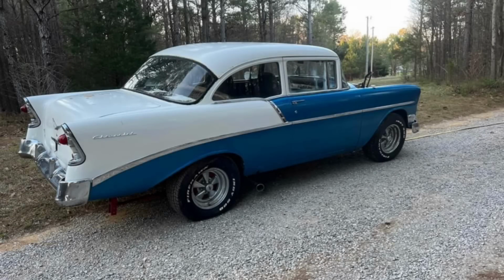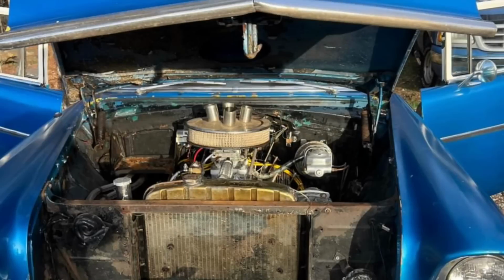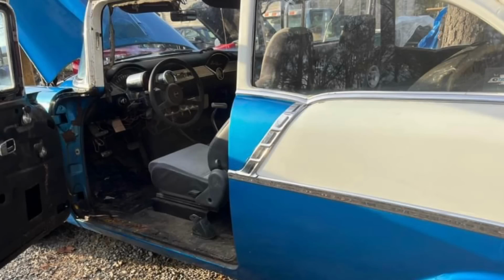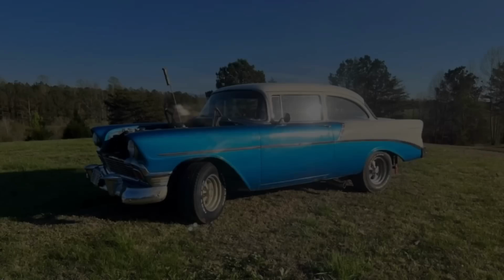This car has a Dart motor. It's a very solid car. Has new disc brakes, runs and drives great. $20,000 or best offer. So guys, if you're interested in this car, put on your negotiating skills and see what you can do on it.